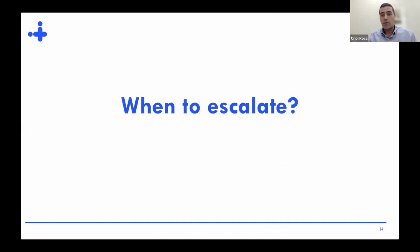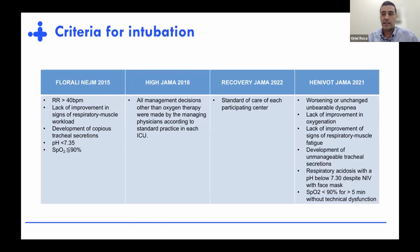measured. And the other question is when we should escalate the treatment to NIV, to helmet CPAP, or directly to intubation. And I think that nobody has the answer to this question because it is the $1 million question. And obviously I also don't have the correct answer. I will show you 4 very famous trials that have been published very recently: the Flora trial, the HIGH trial in JAMA, the recent RECOVERY trial, and the HFOT trial, also published in JAMA, with COVID-19 patients.